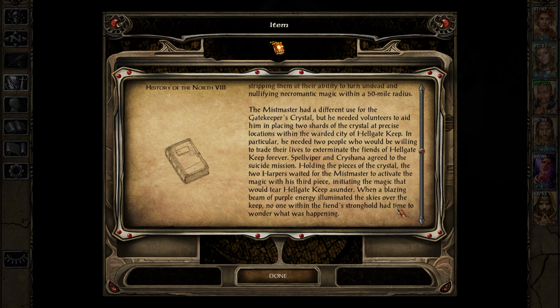The Mistmaster had a different use for the Gatekeeper's Crystal, but he needed volunteers to aid him in placing 2 shards of the crystal at precise locations within the warded city of Hellgate Keep. In particular, he needed 2 people who would be willing to trade their lives to exterminate the fiends of Hellgate Keep forever. Spell Viper and Krishana agreed to the suicide mission.